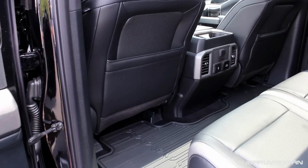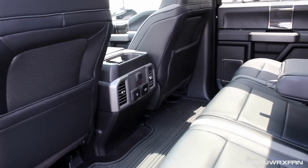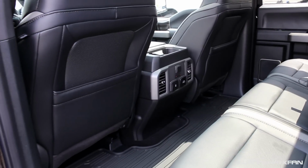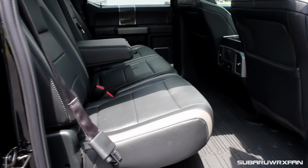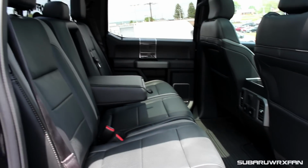Backseat space in the Raptor is really awesome. The amount of space you have will put some full-size luxury sedans to shame. I'm 5'9", and me sitting behind myself, I have probably a full foot of legroom there easily. It's just a massive amount that you'd have to be really big to feel cramped back there. Although I will say that the headroom isn't enormous. I probably have, I don't know, 2 or 3 inches there to spare maybe.